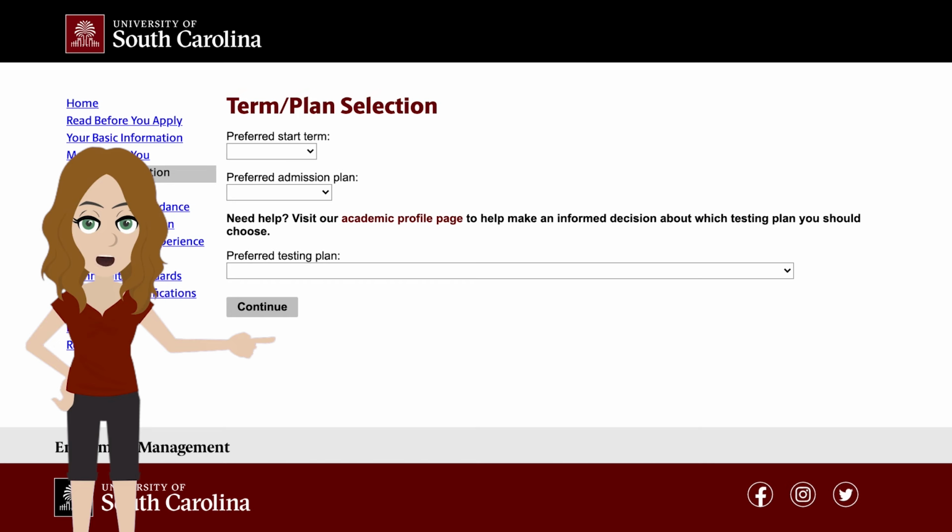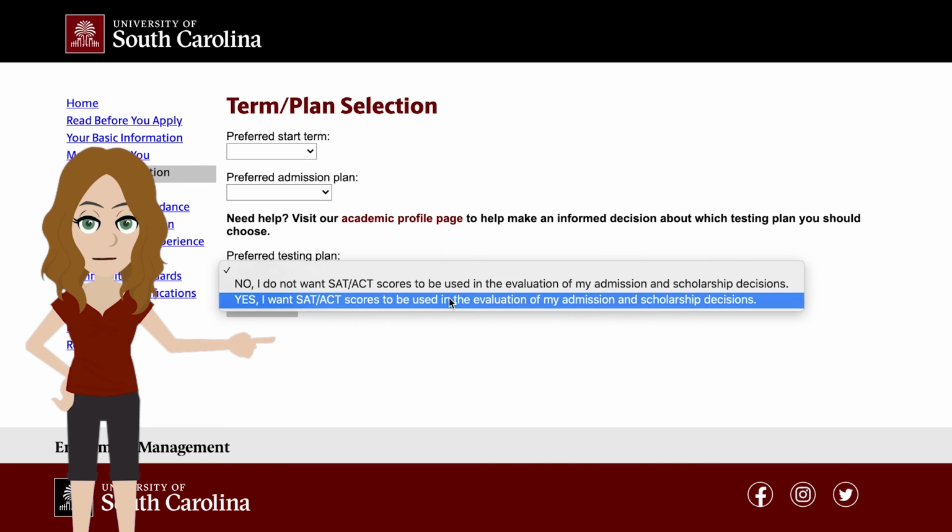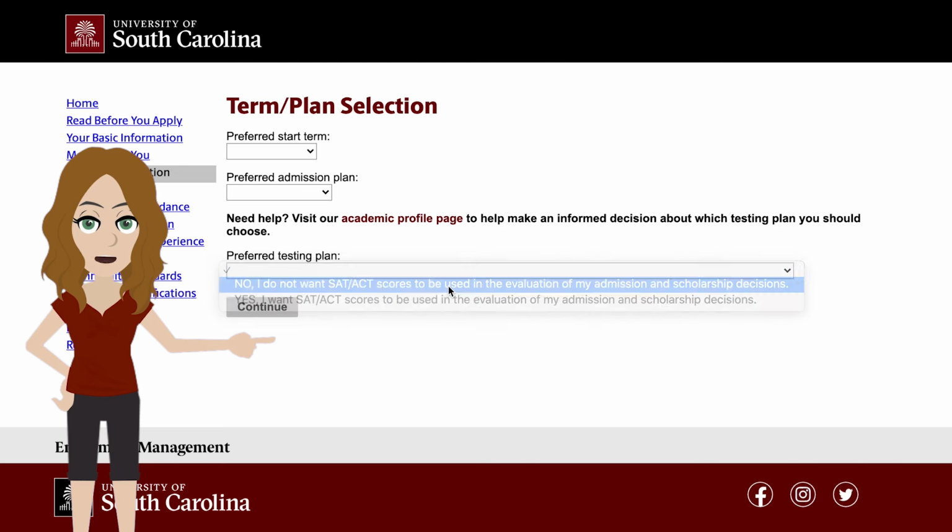When you apply, you will indicate on the application whether or not you want USC to consider your SAT or ACT scores. If you already had scores sent to us but choose to apply test optional, we won't use your scores in review of your application.